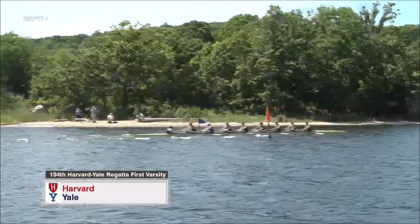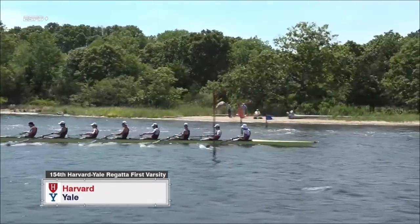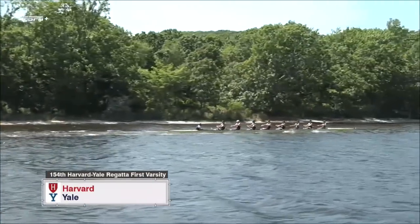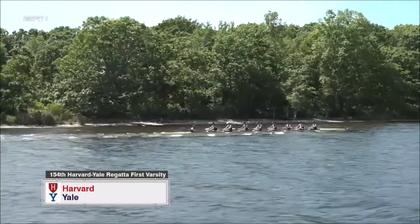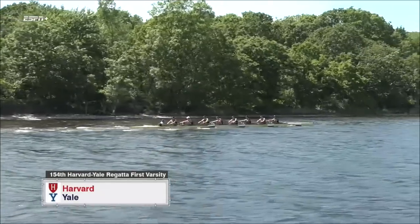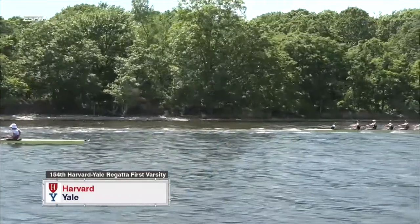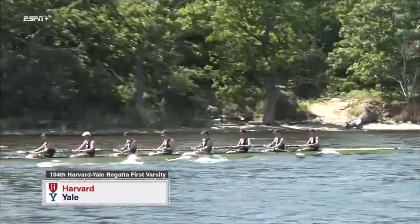Okay, so now we're going through these stakes and flags that represent the half-mile to go. Yale 16 minutes, 0.3 seconds. Harvard at 6:06, so we've roughly the same distance apart, roughly 6 seconds, again, slightly less than 6 seconds. And that's what we've seen over the last mile of racing. Well, the difference is length. If you look at the Yale crew, yep, they're just rowing a little longer in the water. That adds up over 2,000 meters.